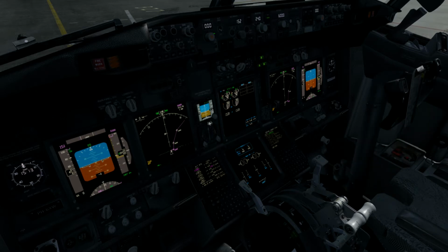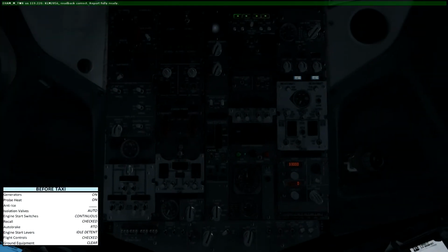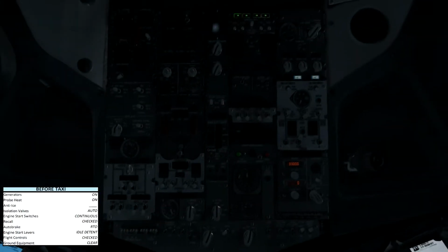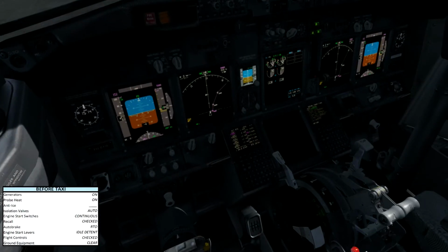Right, we can do the before taxi check. Just generators on. Probably on NTS is not required, only when we get airborne. As it is relevant, auto, and just our switches are continuous. Recall is checked, Orbx is rejected, takeoff. In the south lips, I'll attempt to fly control.